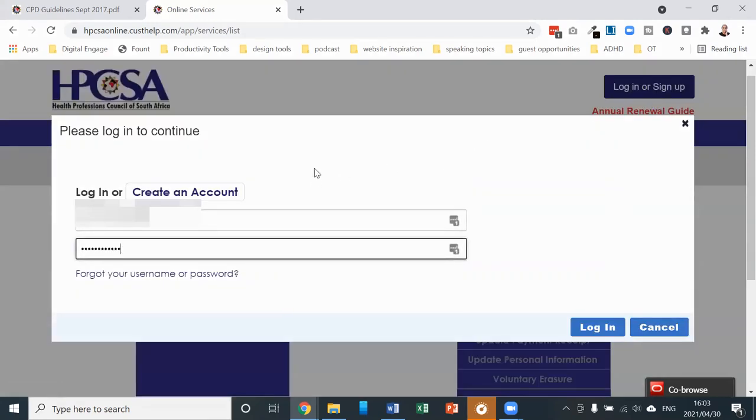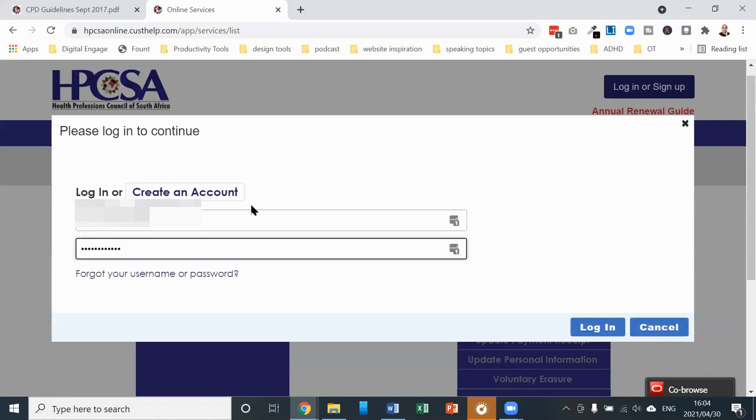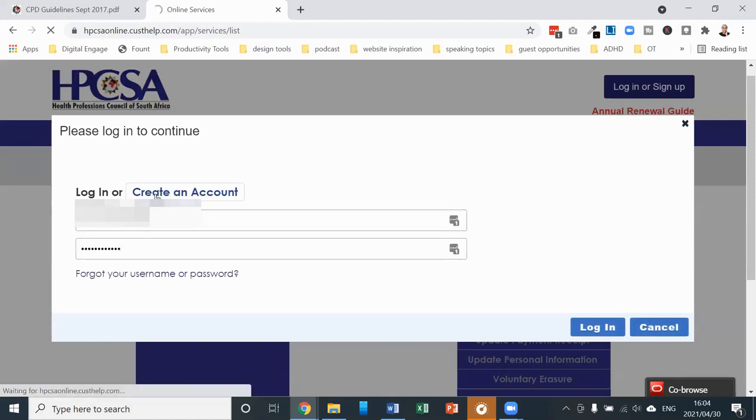Now, an important thing to note is that you need to have been registered as an online user for online services in order to actually log into this portal. If you have never accessed online services and you've always just paid your fees by EFT and never actually logged on online, then you most likely won't have an account. So then you want to go ahead and create an account.